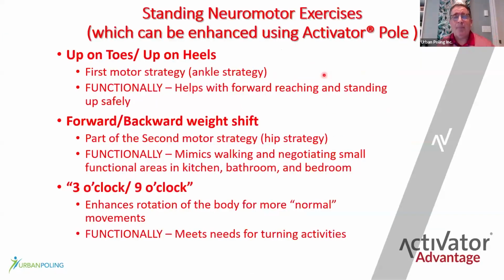So, as I said before, I will give you explanation on why up on toes, up on heels is important. This is it listed out, and you can read it. But as we go to each one that I'm going to show you, again, I will explain there's a functional element and a clinical element. The motor strategy is a clinical element, and functionally, what do you need to use it for in life? Why would we want to be in these positions? And these are all listed here.